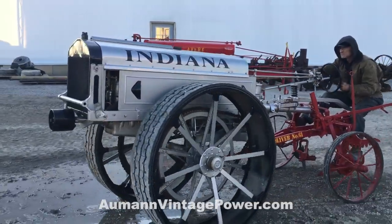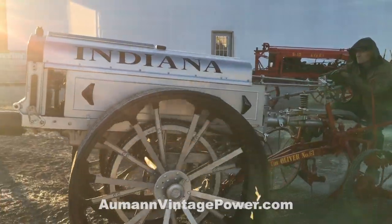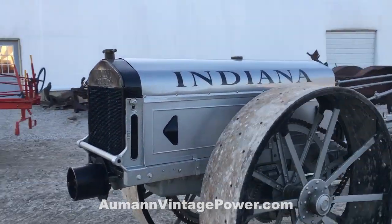So they sound nice when they're driving. A little bit of a challenge to drive. You've got to get used to it with the sulky arrangement, but really neat tractors. And we've got three Indianas that are going to be on one auction on the Pre-30. Hope you can tune in or better yet attend that auction, and you'll see these tractors driving around and operating.